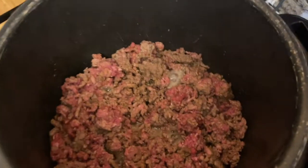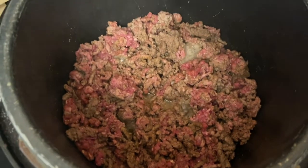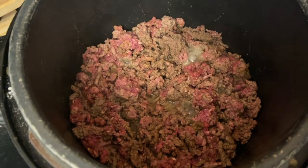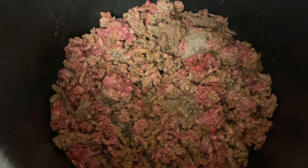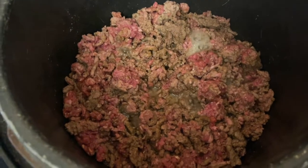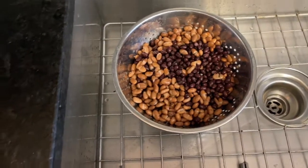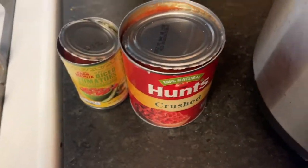All right, so Dave's got the meat in there and the spices. What did you use? Salt, pepper, onion powder, garlic, cumin, chili powder, and cinnamon. Yes, and that is our secret ingredient, cinnamon. All right, so we're gonna let that cook up, add the beans and add the goodies, and then it'll be ready.